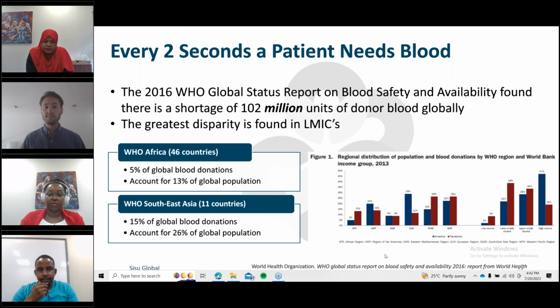The similar is found within WHO Southeast Asian countries, where 26% of the global population, and this was 2016, a point in which India was a relatively much smaller country than it is now, only accounted for 15% of the total global donations for blood. And what I think is the most stark one is on the chart to the bottom right in figure 1. If we look to the very end, 47% of donations globally for donor blood are found in high income countries, despite accounting for only 19% of the global population.